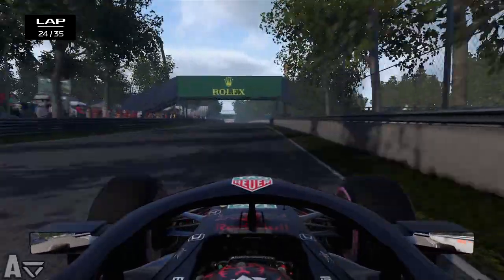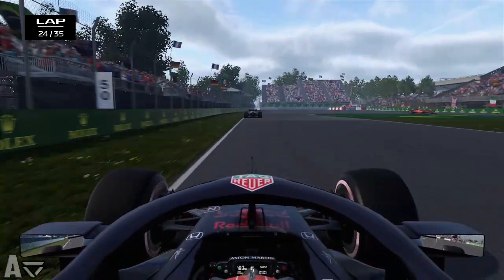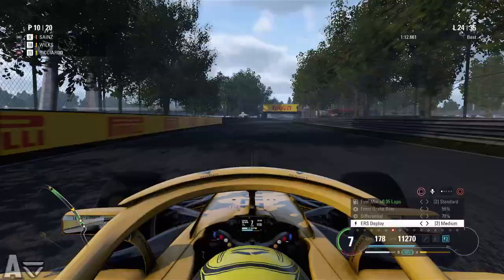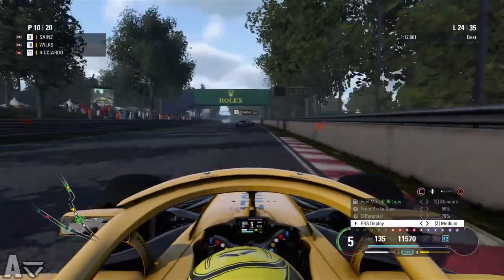And then we have got Max Verstappen, who's on a different strategy to his teammate in P5. I'm not quite sure what Gasly's doing, to be honest. It's a bit of a weird strategy. And then in P6, Kevin Magnussen ahead of Romain Grosjean, who is currently fighting with Carlos Sainz. As we close up to them, this could do us a bit of good.